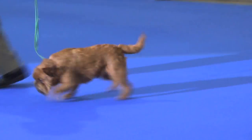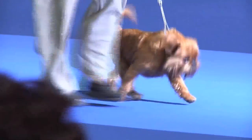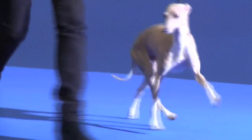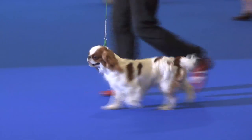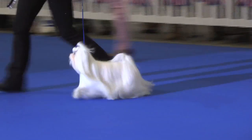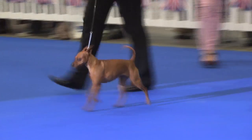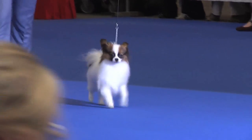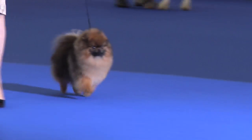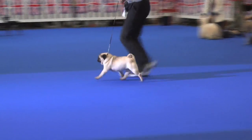the Griffon Bruxellois, the Havanese, the Italian Greyhound, the Japanese Chin, the King Charles Spaniel, the Laotian, the Maltese, the Miniature Pinscher, the Papillon, the Pekingese, the Pomeranian, the Pug, and last but not least, the Yorkshire Terrier.